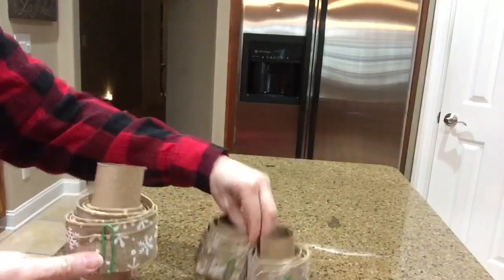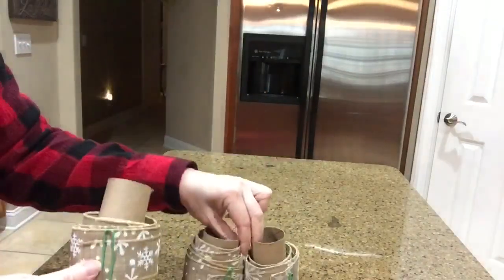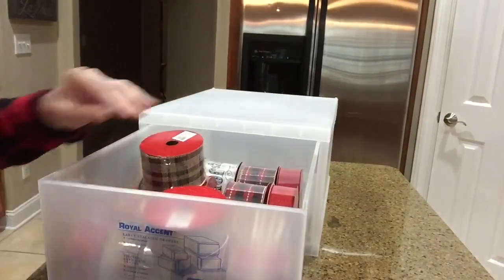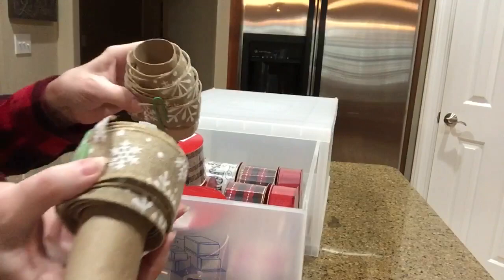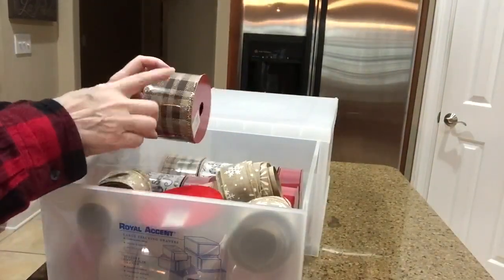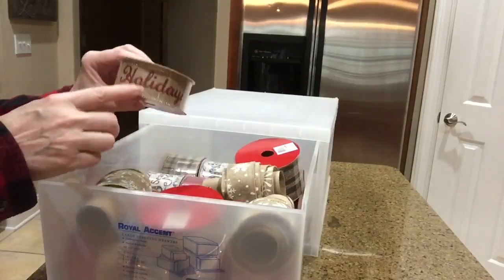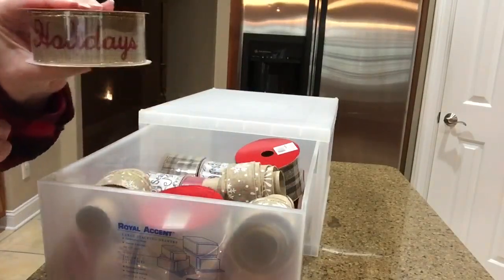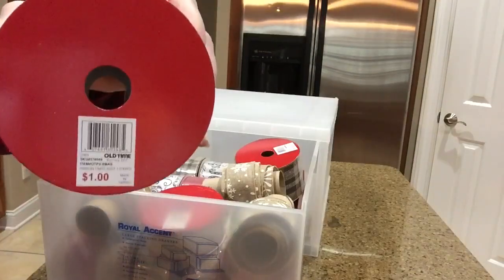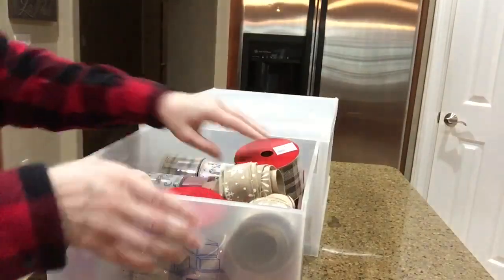And I store my ribbon in stackable drawers that I keep in my storage closet as well. And you can buy these. I've had these drawers for years. I don't even remember where I bought them. But each drawer is for a different season. And you can see some of the rolls there I bought at the end of the Christmas season for $1 a roll. So that's what's great about shopping after the season's over.